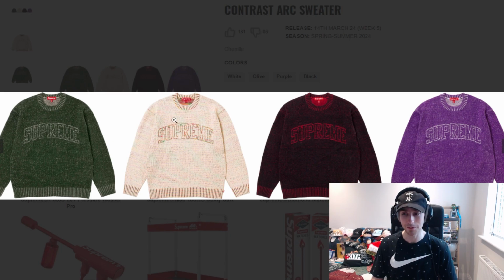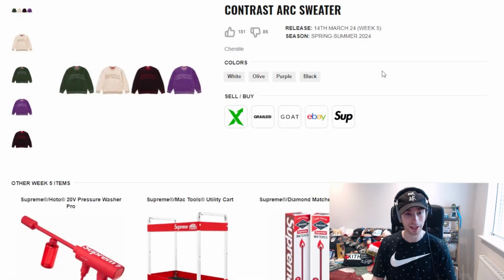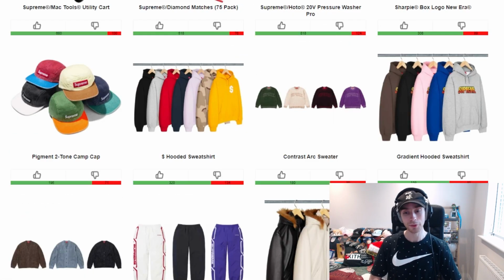Standout is probably going to be this cream tone. I do think that the purple is a highlight with the green, but I think that that's probably the stronger colourway in the end, the white. White, yeah. From there we've got a gradient hoodie. It's plain and simple. Colourways that I like are going to be pink and the royal, or the blue.